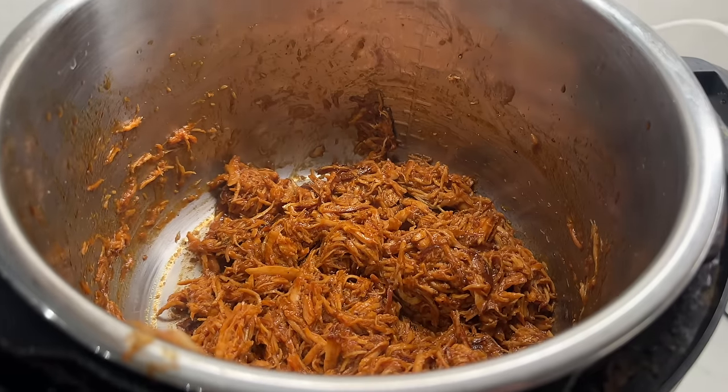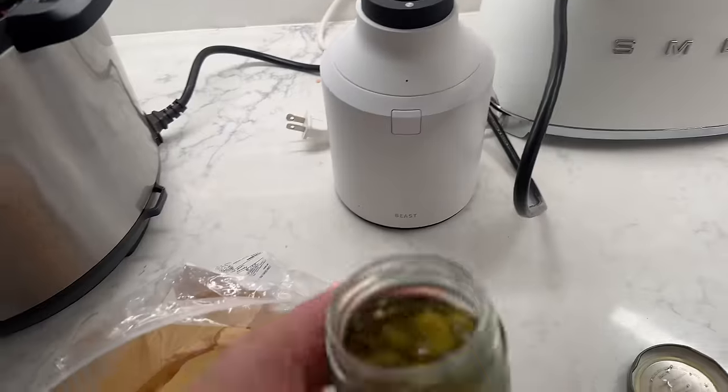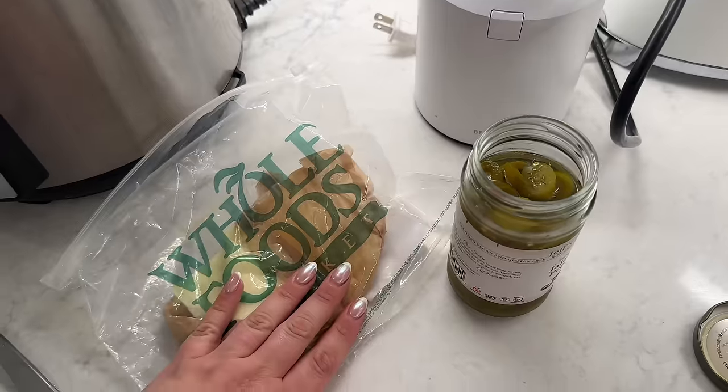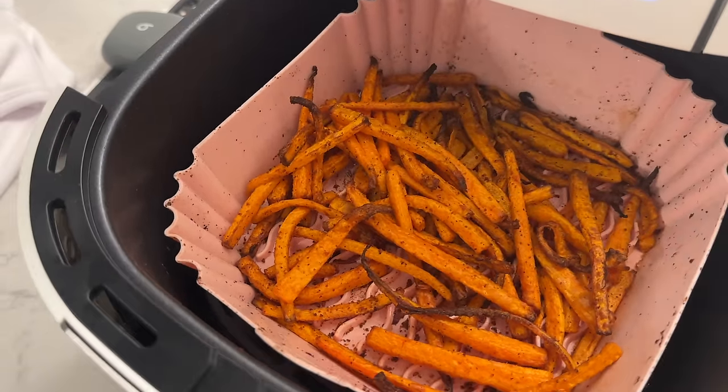All right, you guys, I shredded the chicken and I added some salt and pepper, so good. I'm gonna put some pickled jalapenos on mine, of course, and then American cheese. Let's check on the fries. They look great and they smell so good.